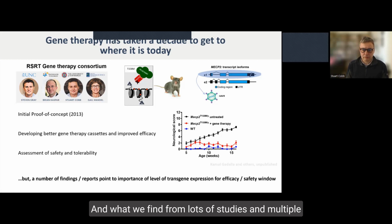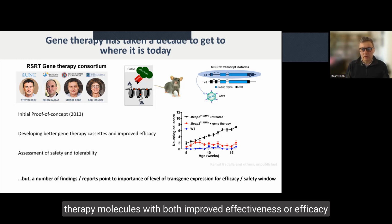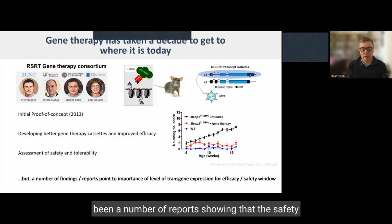And what we find from lots of studies and multiple groups is that you can see a therapeutic effect, but the reason it's taken a long time is that we've wanted to develop better gene therapy molecules with both improved effectiveness or efficacy, but also better safety features. Because what's been very clear is that there have been a number of reports showing that the safety window for Rett syndrome is very important, and one needs to put back appropriate levels of MECP2.